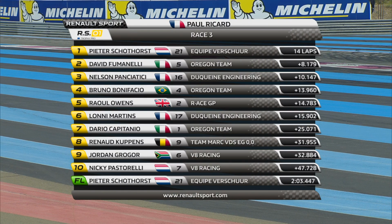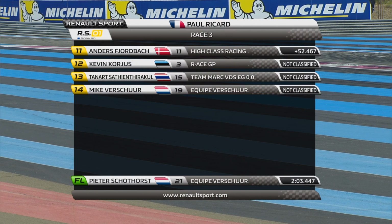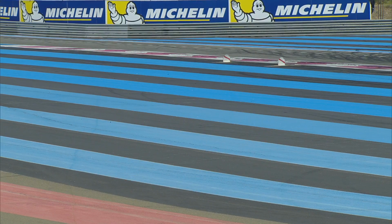Nelson Panciatici, the Duquesne Engineering RS01, finishing 3rd ahead of another Oregon car, Bruno Bonifacio, Raoul Owens, Lonnie Martins, Dario Capitano, Renaud Coupens, Jordan Groger and Nicky Pastorelli in 10th in the end, with that 25-second penalty issued. Anders Fjordbach finishes 11th, and sadly the last 3 cars in the order did not make the finish.